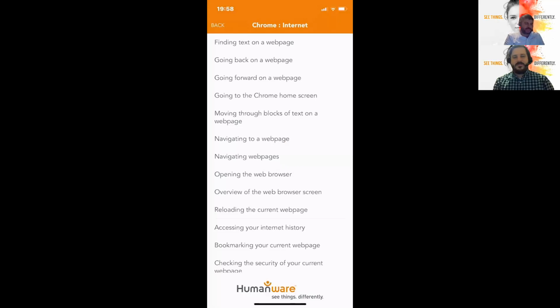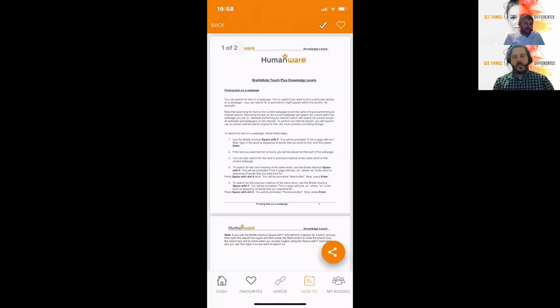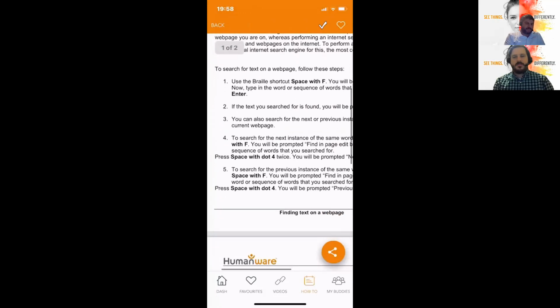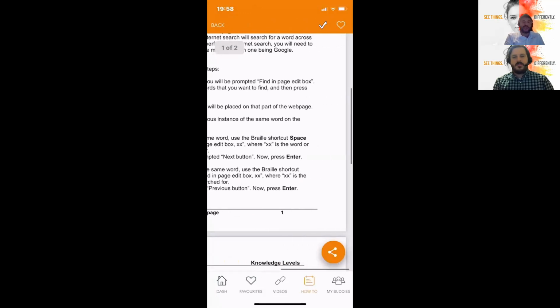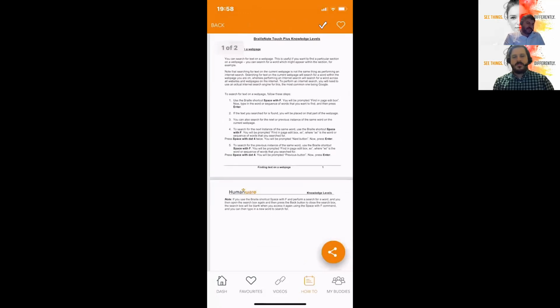So we have finding text on a web page, navigating to a web page. So let's have a look at finding text on a web page, and that will open up the guide in step by step. So it gives you, number one, use the Braille shortcut space with F. You'll be prompted finding a page and so on. So it's a really clean step-by-step process.